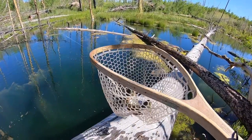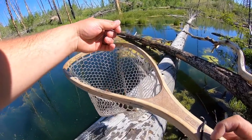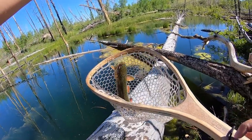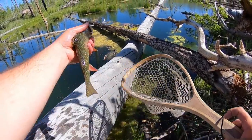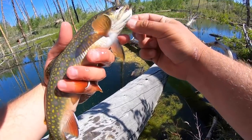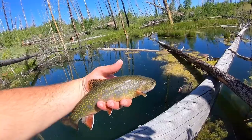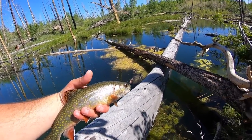I let my woolly bugger sink all the way to the bottom in the moss, and that's where this guy was sitting. He came out and slurped it right up. That is a beautiful brook trout. Perfect cooking size, but I think today at least we're gonna do all catch and release. Another solid little brookie from this pond. Cool, cool, great way to start the adventure.